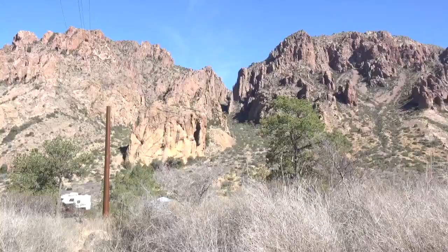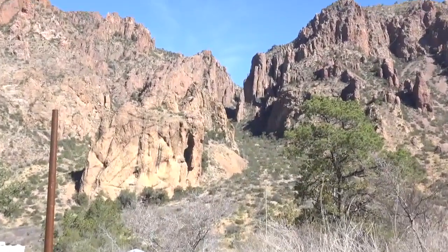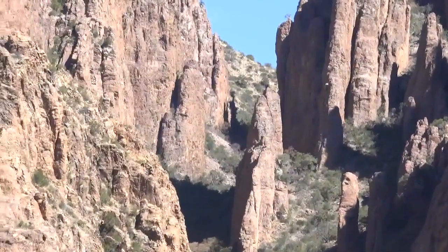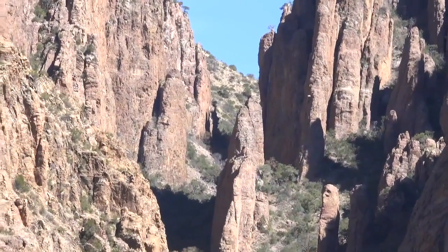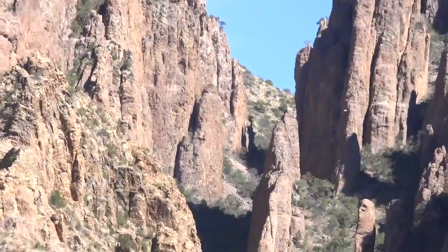Okay, here's a bigger shot of the ravine. You can't really, I don't think anyway, see the saddle up there. I don't think that's it. I think it's a little further beyond that, but it might be. It might be that other slope that went up to the left.